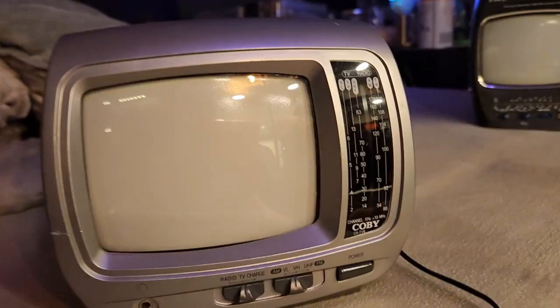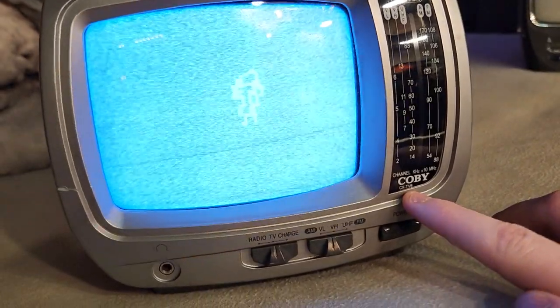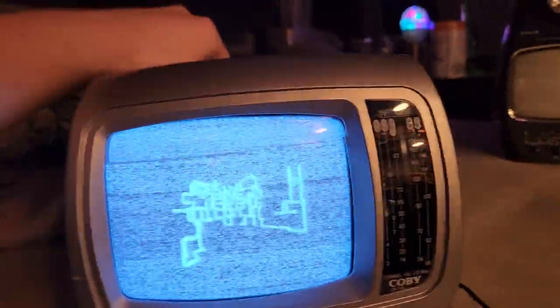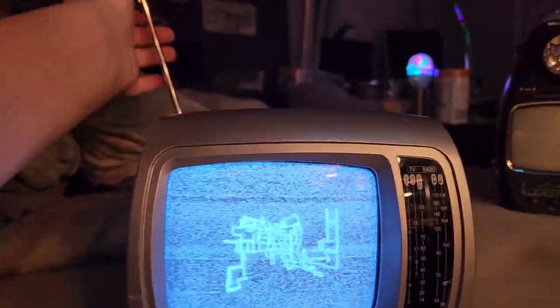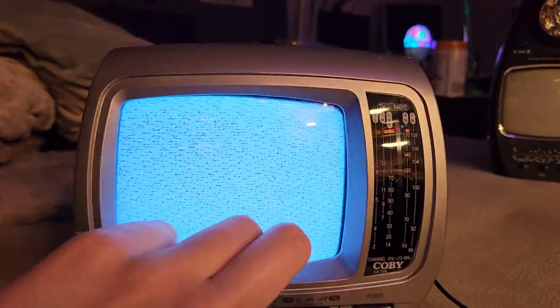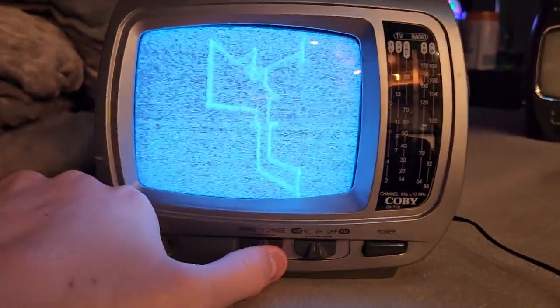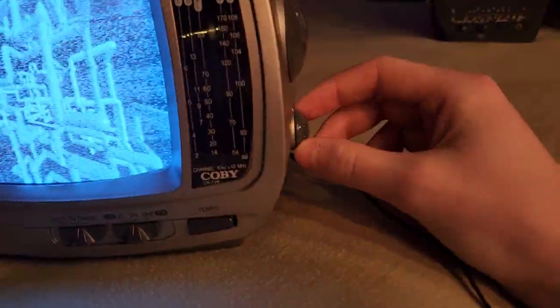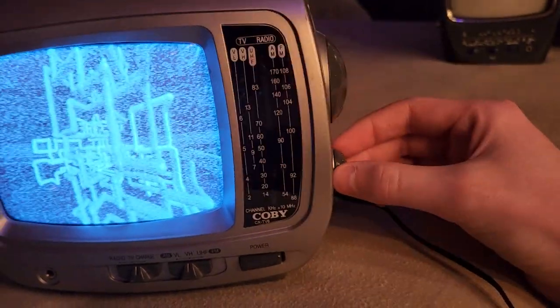So number six is this Kobe CX-TV 6.5 inch black and white TV. Analog only. Doesn't have a date on it, so I don't know what year it's from, but it has all the bands and radio, but I'm not gonna turn it on because I don't want to get copyrighted. Has a really finicky volume knob. Sometimes it won't play anything, and other times it'll just play really loud. So I just usually keep it off, because what am I realistically gonna watch on it?